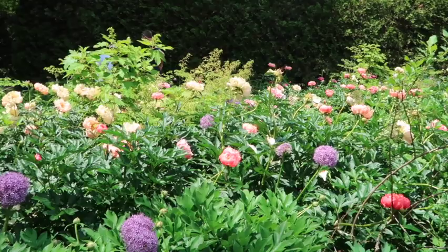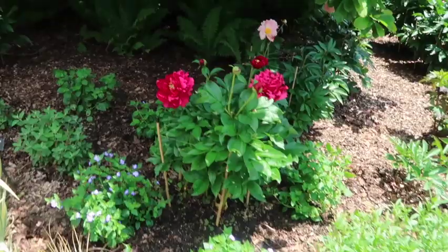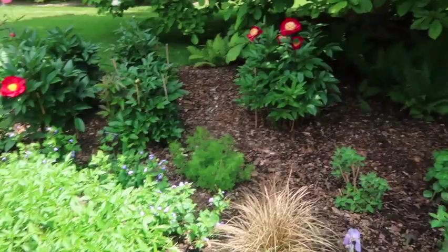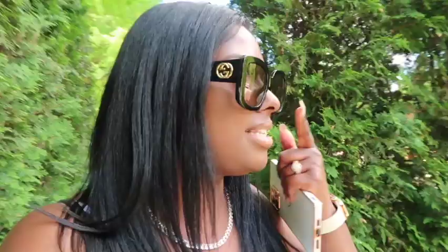Oh, there's the peonies. I see. Absolutely my favorite flowers ever. So I hope you guys were able to enjoy it just as much as I was. So yeah, just continue to enjoy.